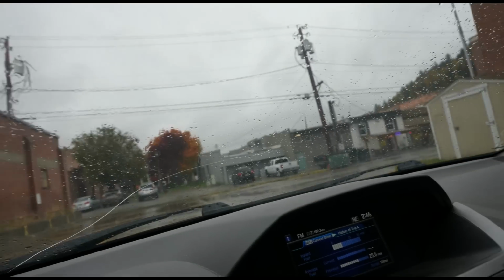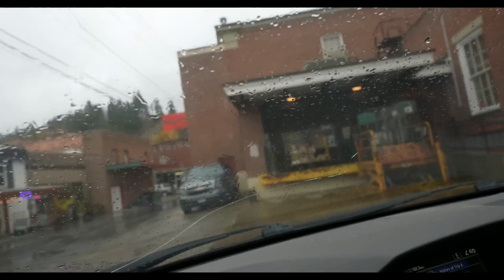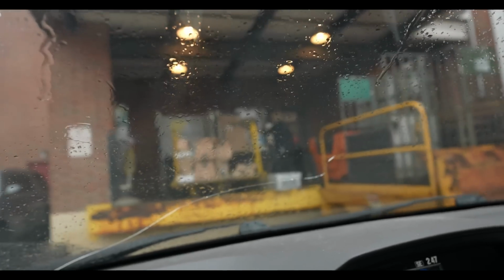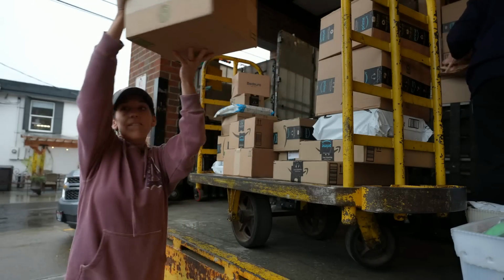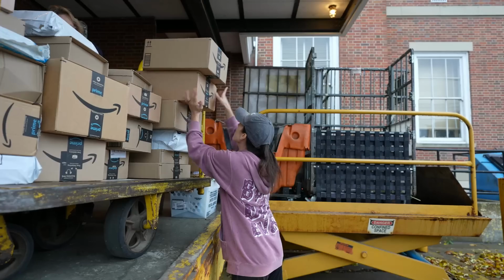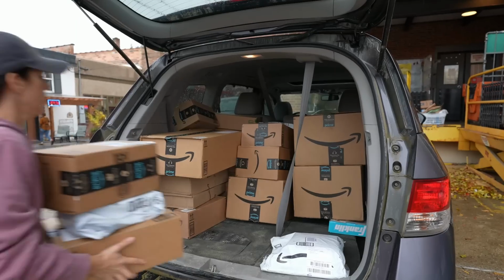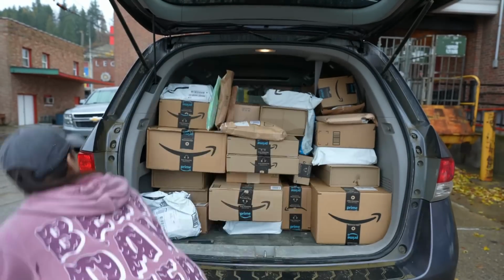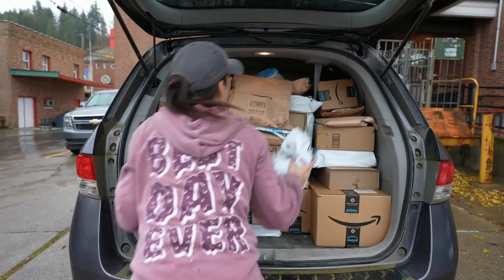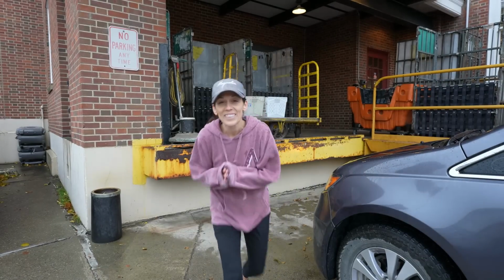Okay, so I always have to pull around the back of the post office. Oh my gosh. I think when I said packages were trickling in, trickled was not the right word. Okay, Tetris Championship, here we go. Crazy. Once again, we did it.